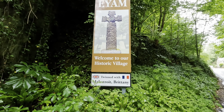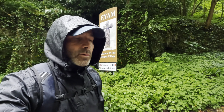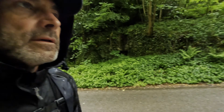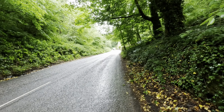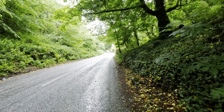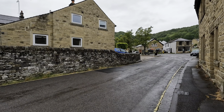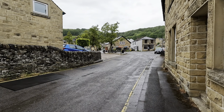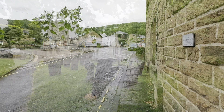There we are, Eyam, welcome to a historic village. I'm just having to walk on this road at the moment, so stupidly I'm all in black, which is not helping, so I want to get off here as quickly as possible. Right, here we are, Eyam Village Centre. Not many people knocking about on a day like this, to be honest. So hopefully be able to get into a cafe.